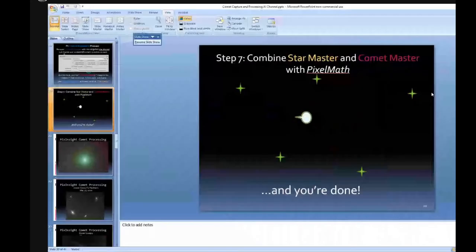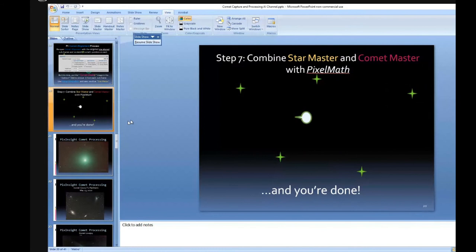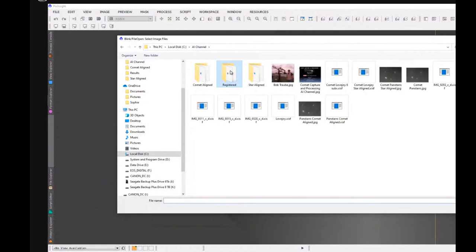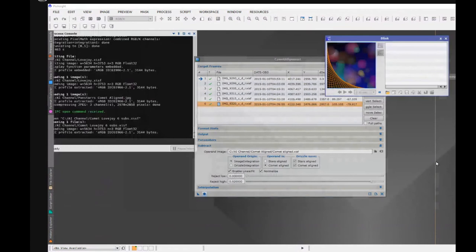Could you put the images back in there? I think the original images back in Blink. Oh, sure. Put them in there. Now, these are not the original. These are the star-aligned images, but they're before any other process. But the comet's in there, right?